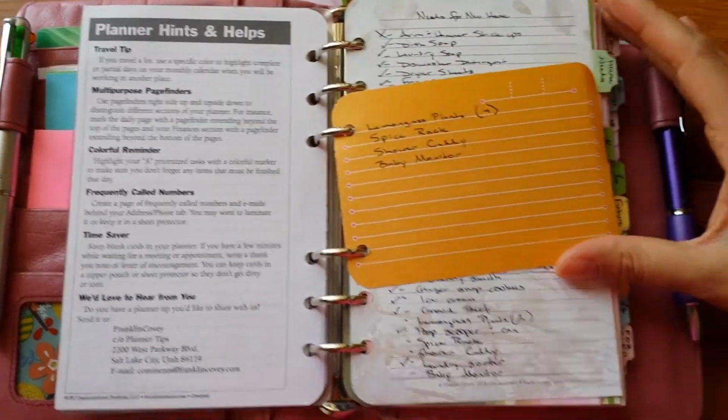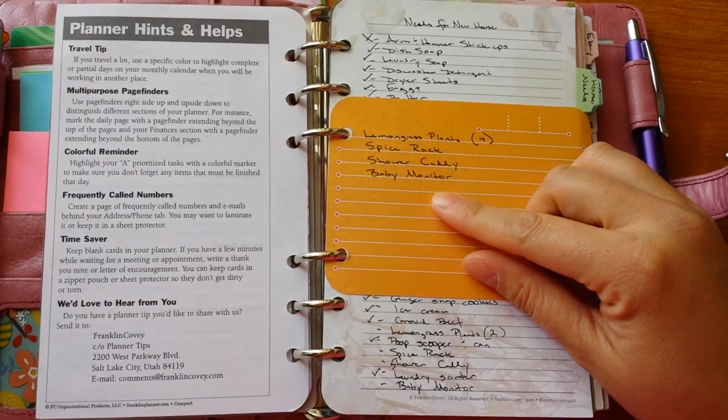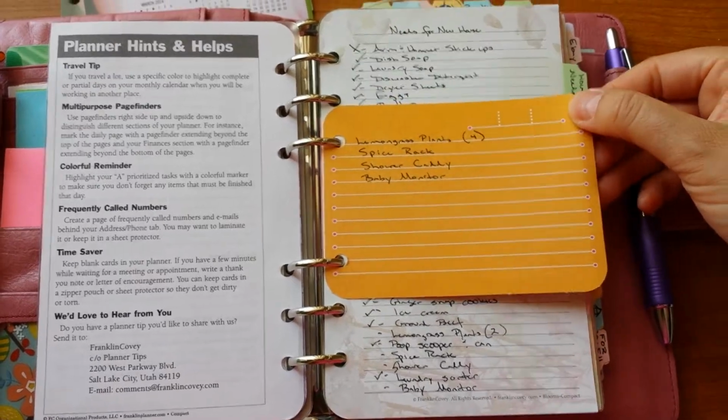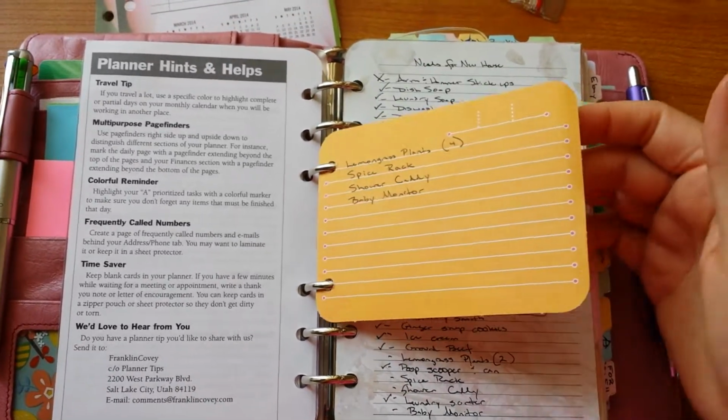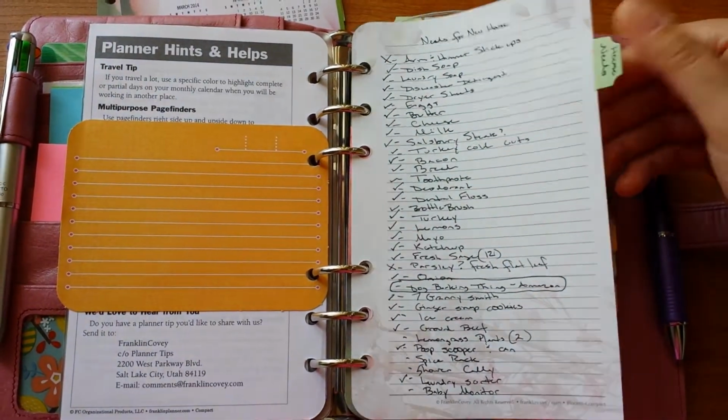Anyway, we just bought a house, so I have a list of the things that I really want. Currently, these are the 4 things. I really want some lemongrass plants. They're supposed to work good against mosquitoes, and I'm very allergic to mosquito bites, so that would be helpful to have. And I've been checking off needs as we move in.